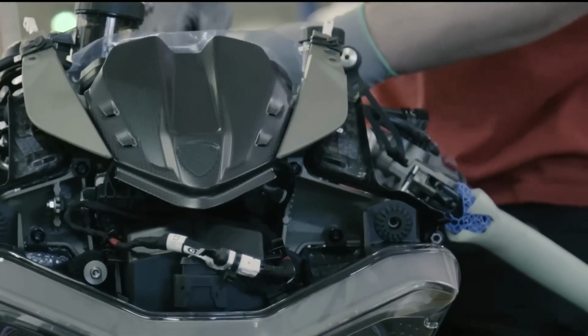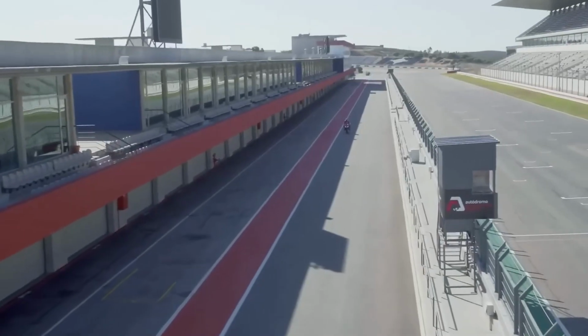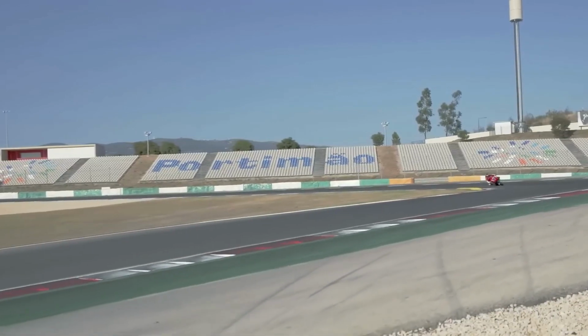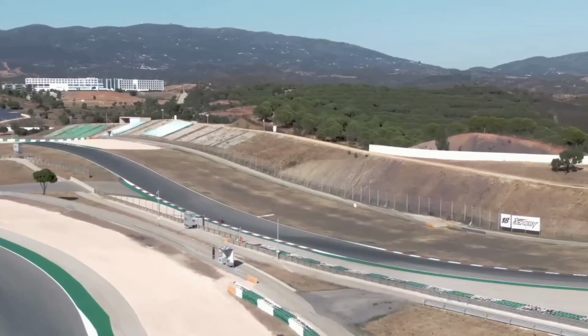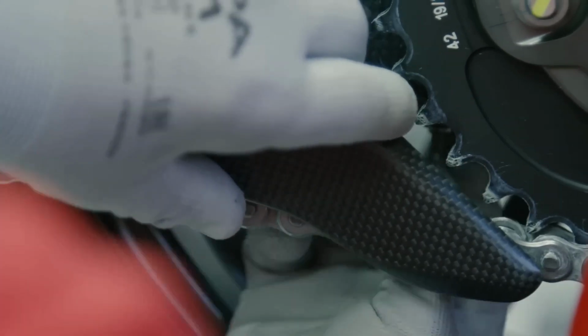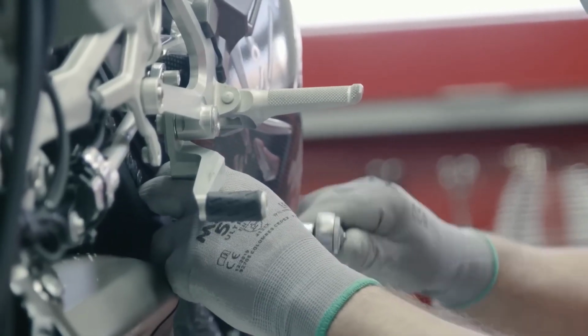Once the motorcycle is assembled, it goes through a series of tests on a rolling road, where it's subjected to extreme conditions such as high speed runs and hard braking to ensure that it performs flawlessly in any situation in the real world. Finally, before the Superleggera V4 is released to its owner, it undergoes a final inspection and quality control check to ensure that it meets the highest standard of craftsmanship and performance.